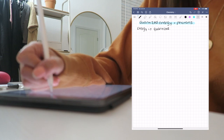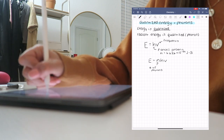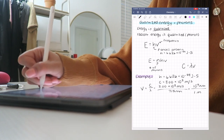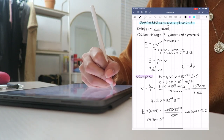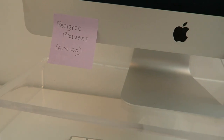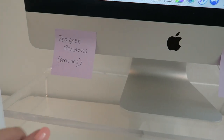So I'm moving back into chemistry, and I'm gonna do the pre-class assignment for tomorrow, which is the energy and photons, so let's do this. So I just finished my pre-class assignment, so that leaves pedigree problems and my genetics assignment. So I'm gonna go ahead and do the genetics assignment. I told you guys I'm doing the pedigree problems later tonight with my sister.